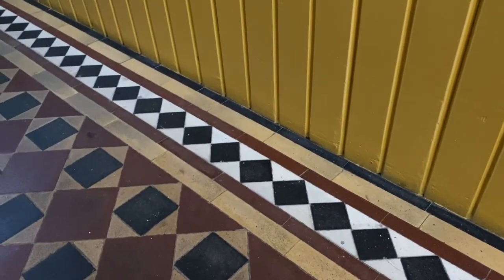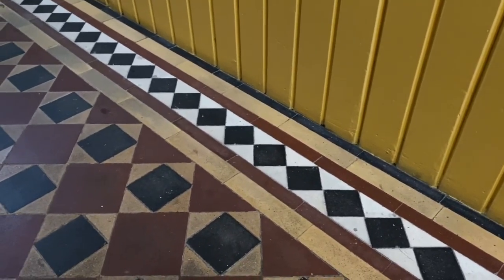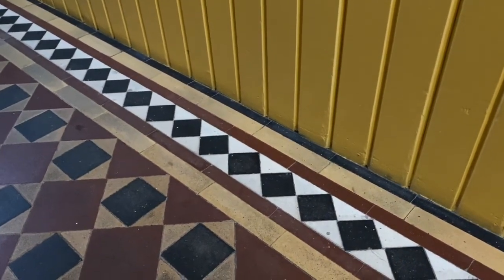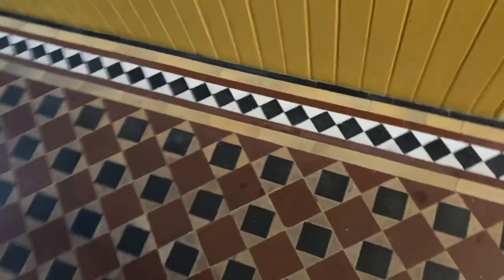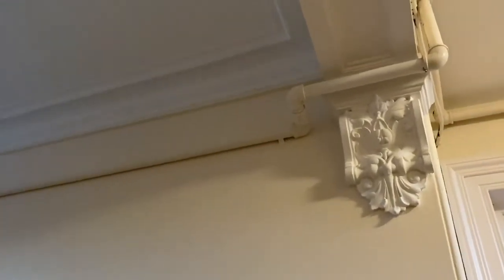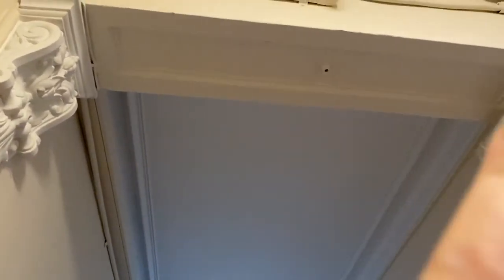Yeah, when I first bought this flat, the first thing I bought was tile restorer for the floor. And by the time I'd renovated the whole flat, I never got it done. And that was 16 years ago, and I still haven't done it. But I love the original tiles. They're just so beautiful. It's one very nice original feature, including this in the hallway, as well as where the original gas lamp would have been.